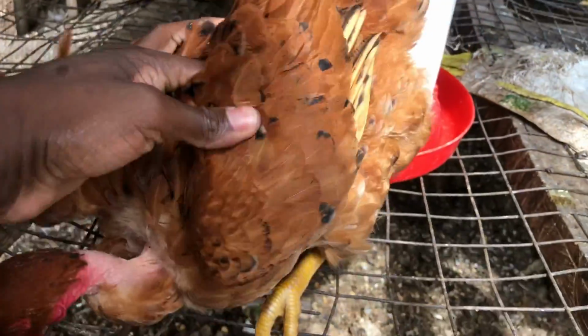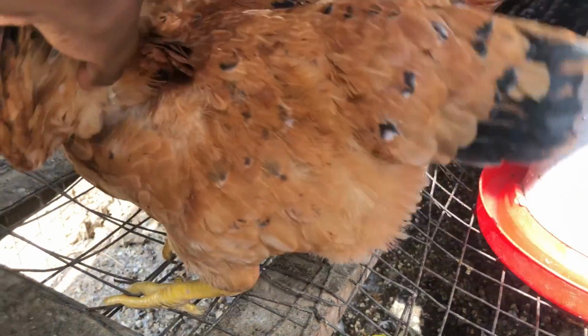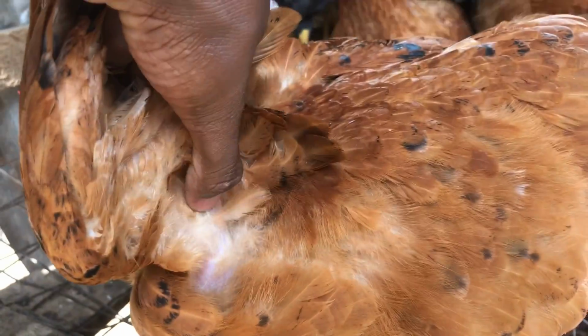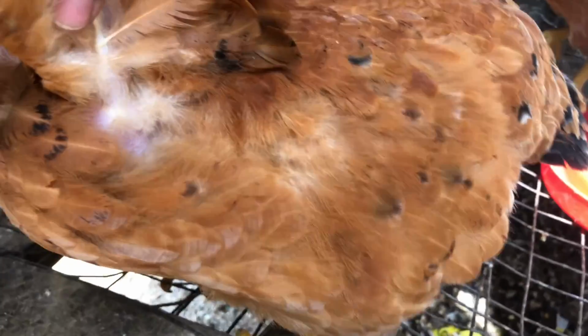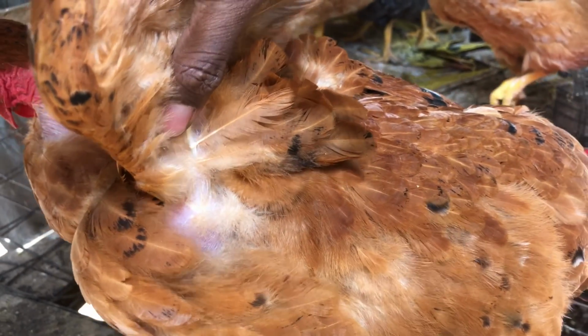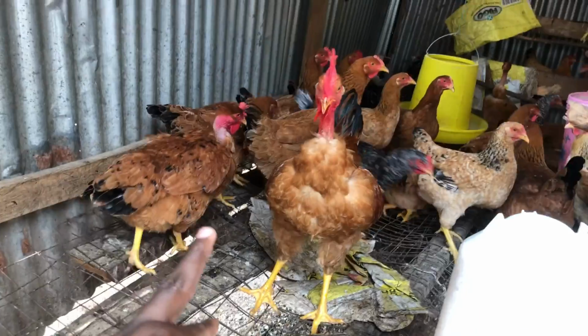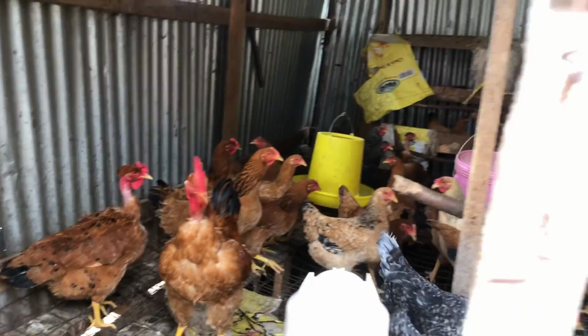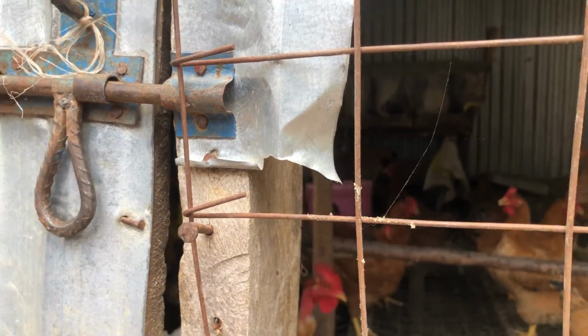So as you can see, like this chicken over here, the lice usually like to attack and suck blood out of the chicken, like over here. This is where the lice usually like to infest themselves. As you can see, my chickens are very clean. They don't have lice. The louse is singular, then the plural is lice. They usually attack on the feathers there, and you can find some black spots of the lice down there on the feathers of the chicken, and they usually cause a lot of discomfort for the chicken.